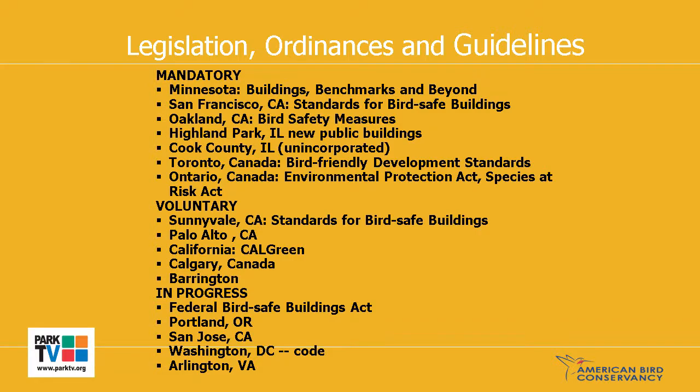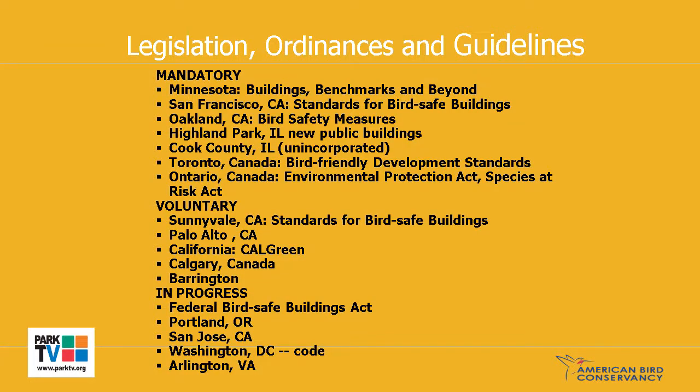So at this point, this is actually a partial list. I need to add a few, but in jurisdictions around the country, we're seeing legislation and voluntary guidelines. People are putting bird-friendly requirements into code. That's what they're doing in D.C. The Federal Bird Safe Building Act has been introduced into both houses. That's something else we're lobbying about. So this is something that is really starting to happen.